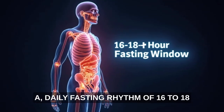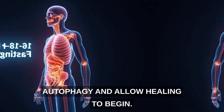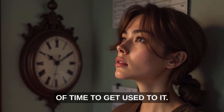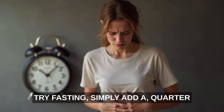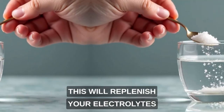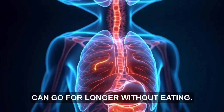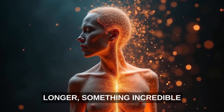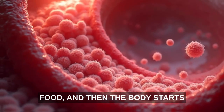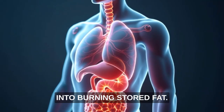A daily fasting rhythm of 16 to 18 hours is the simplest way to activate autophagy and allow healing to begin. And best of all, it's completely free. It just takes a little bit of time to get used to it. If you feel too hungry when you try fasting, simply add 1/4 teaspoon of sea salt to 2 cups of water and drink it. This will replenish your electrolytes and suppress the appetite so that you can go for longer without eating. And when you do go for longer, something incredible starts to happen. Your digestive system uses up all the energy from your food, and then the body starts to run out of glucose. So it switches over from burning sugar into burning stored fat.